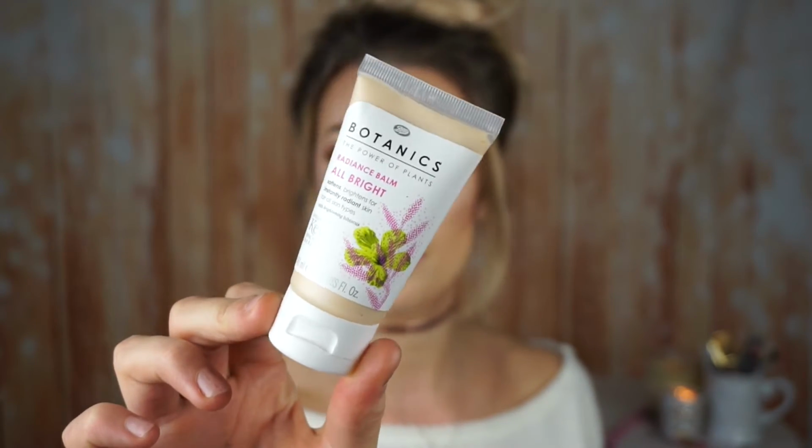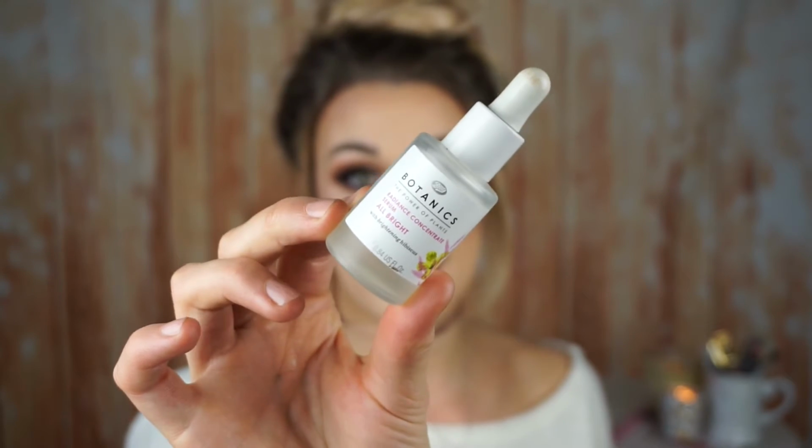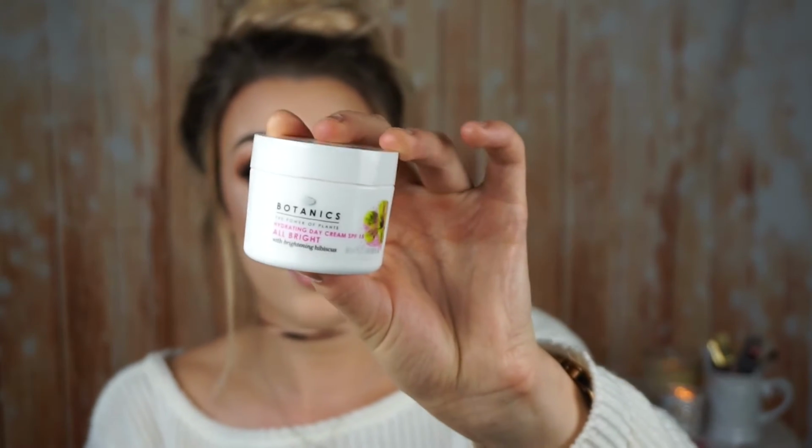I'm not sure how many millilitres are in this, 50 mils in this one. And then along with that I got the Radiance Concentrate All Bright Serum. You can probably see that I was just on one with the bright at this point. And then I also got the Hydrating Day Cream with SPF 15, and it's the All Bright one as well, just because I want to incorporate as much brightening and hydrating things into my skincare as possible.